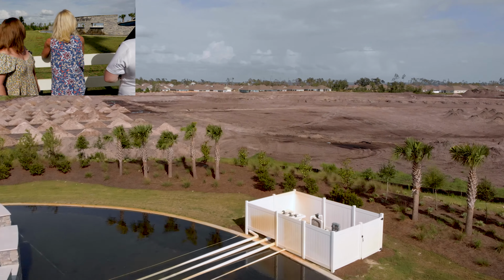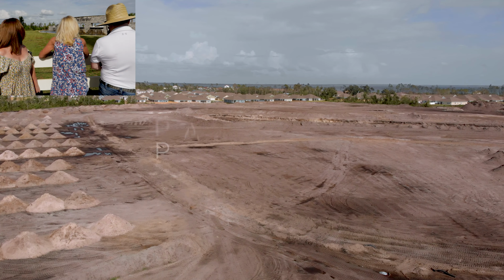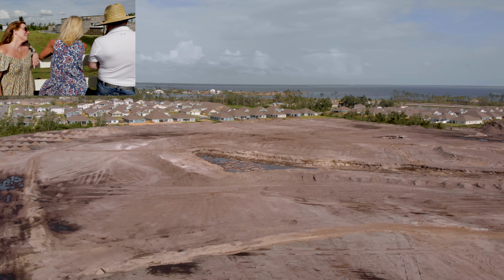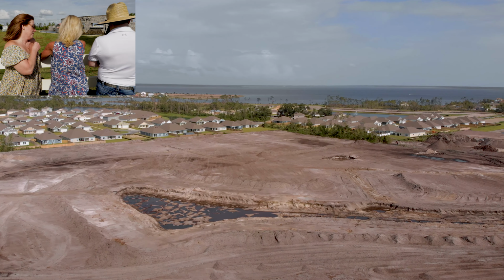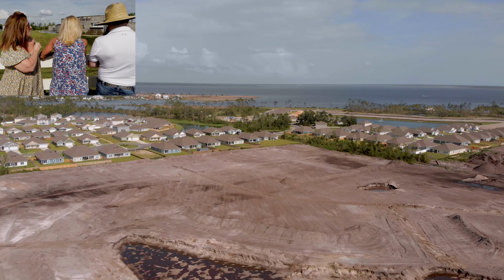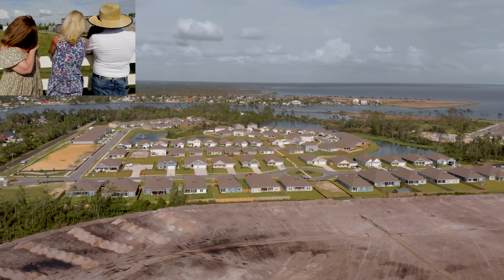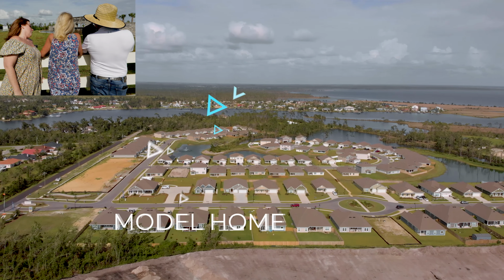There it goes. Over the first quadrant, which is actually behind this fountain, you're going to see where Phase 4 is going. Phase 4 is directly behind this fountain going to Bridge Harbor Drive. You'll see all the dirt stacked up there. And now I've lost the drone. It's okay, we're flying over Phase 3 right now, headed back towards the model home.